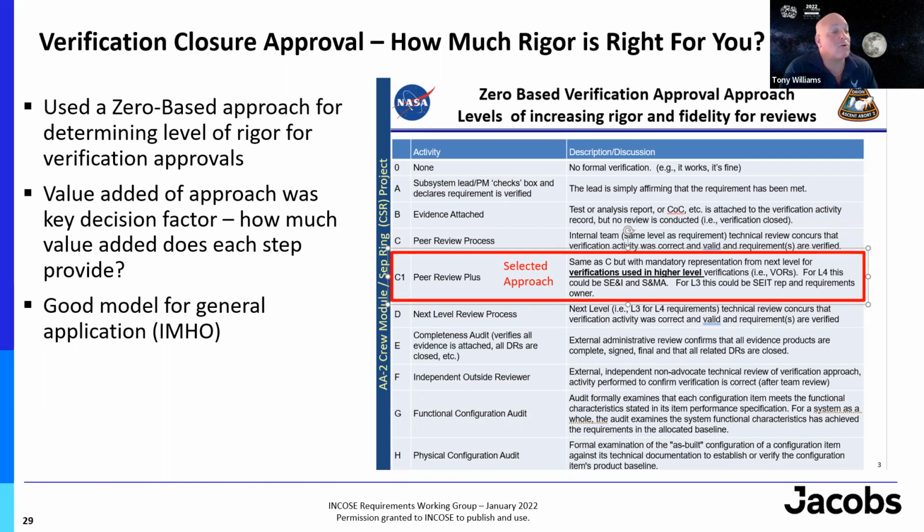Given our level of rigor, as we talked about earlier, C1 is the one we picked for this process. And then we developed within SharePoint the tools to allow us to do that. I mention this not so much because of the SharePoint as because I think this zero-based approach is reasonable, especially for non-critical missions and non-critical programs. Not everything needs to have the book thrown at it with every level of verification. Sometimes less is better. So with that, let's push forward.